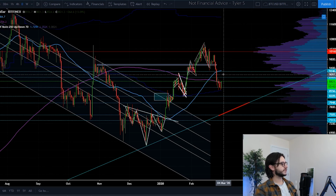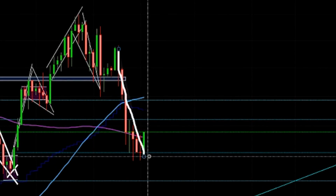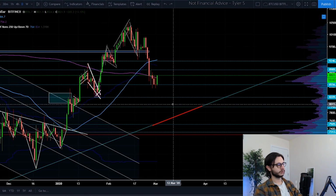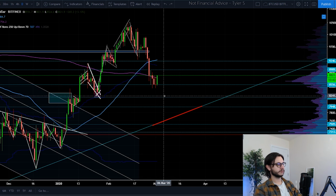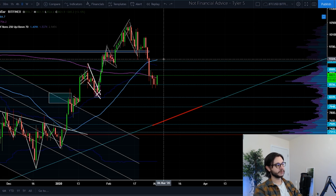Now, after so much downside momentum, you guys can see basically since February 24th, it's been straight down. And we need to put in a green candle at some point, even if this entire downtrend does continue to take us down to lower levels, to 8,000, to maybe even wicking down to our target here, roughly 82. Even if we're heading down to 82 over the next few days, it would make sense that we get some sort of a bounce in the meantime.